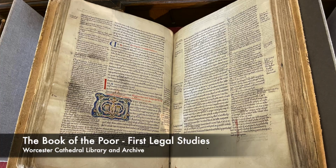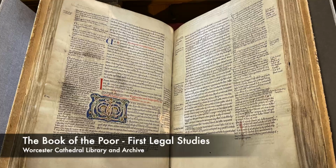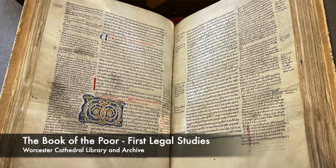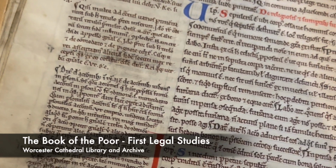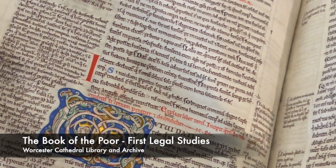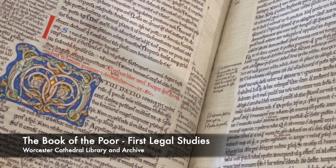Not all the books in the monastic libraries were necessarily produced by the monks. Some were donated by people who worked for them, so it could be lawyers or doctors, and then when they retired, they would often give their books to the monastic collection. So this one is by an Italian lawyer called Vicarius, and he wrote a textbook for the Oxford law students, which is where it gets its name from, the Book of the Poor.